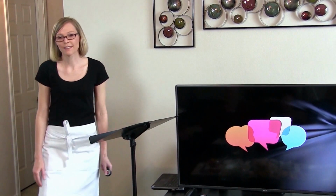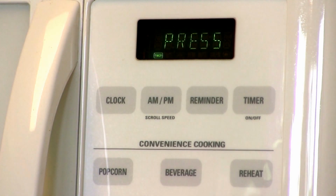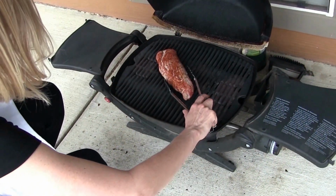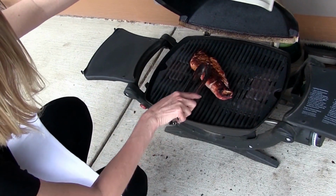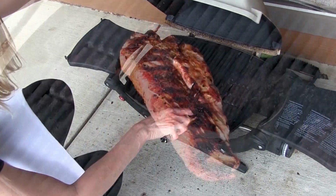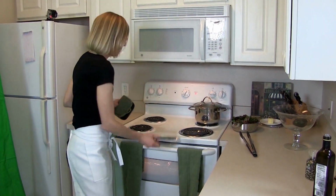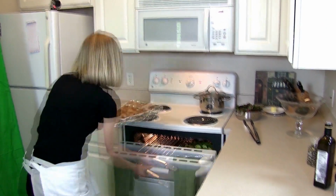And see how lunch is going. The timer. Time to turn the meat. Setting a timer definitely helps make it easy. Alright, looks great. Alright, that is going to be done in about 15 more minutes. Set the timer for 15 minutes. We're gonna flip this chicken.